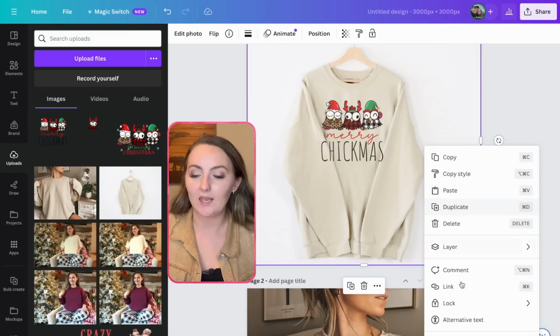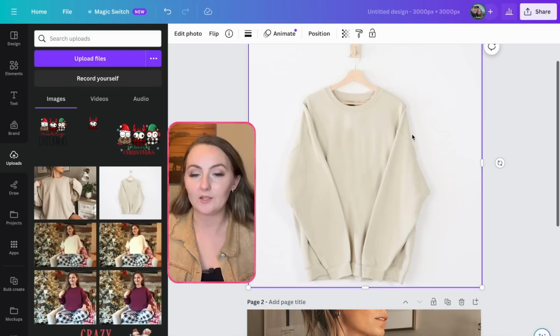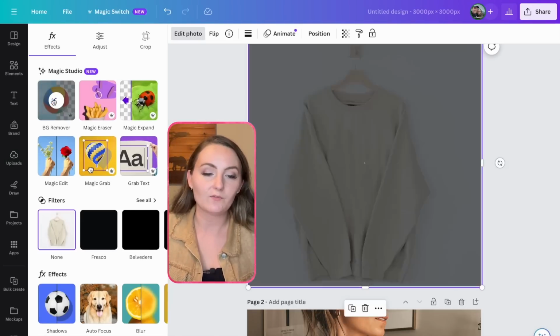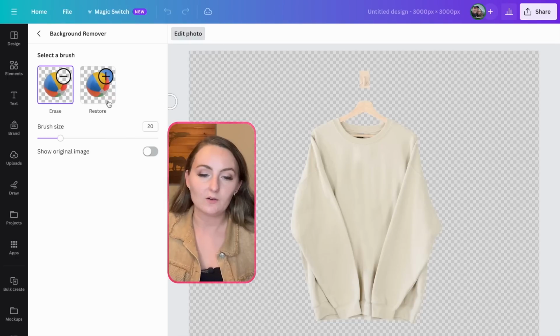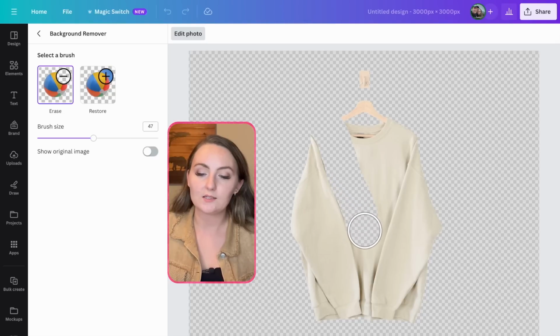So you need to duplicate the actual mock-up. Now if you did the thing I just did where I set this as an image background, you need to undo that. So say unset as image background, that way you can duplicate the image. And now we need to do the exact same thing I did to erase the rest of the chickens. We'll do edit photo and background remover. But instead of doing what we did before, here we are going to erase everything but the sleeves, because this way we can get the sleeves to go over the print. This doesn't have to be completely perfect, but you want to get it as close as possible and not delete the sleeves. And you can do this with any mock-up, but this one really needs it.